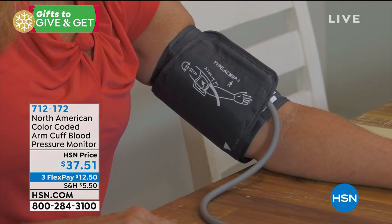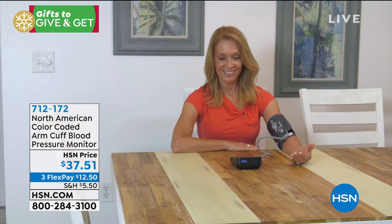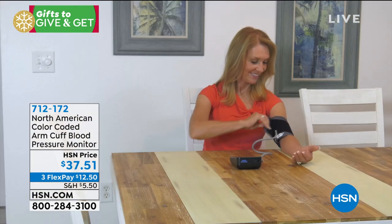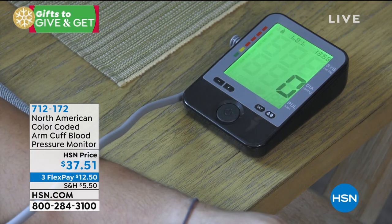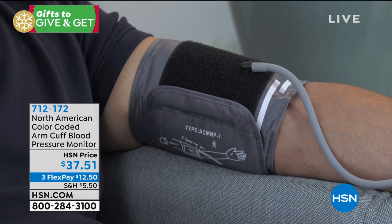You could also use it on our next self-care item. This is from North American. This is the color-coded arm cuff blood pressure monitor. It has the biggest screen that we offer in any of our blood pressure cuffs. This is $12.50 to get it home. 712-172 is your item number. You have white or black.